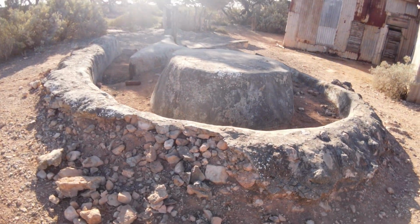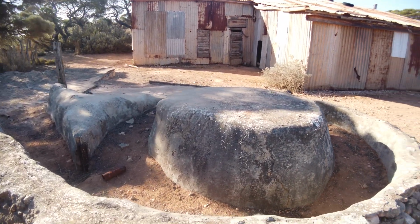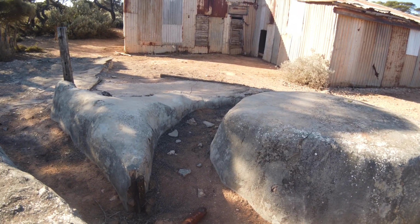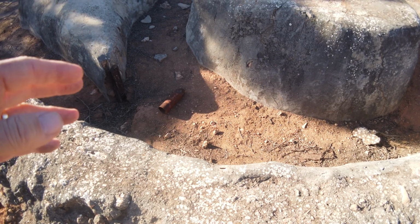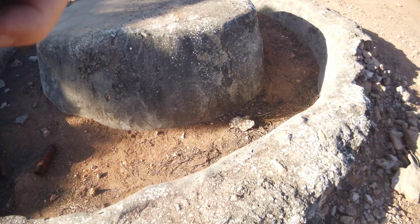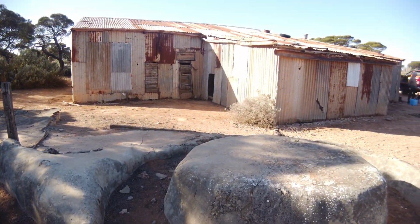I think this was the old... Oh, I don't know. Actually, I'll tell you what I think it is. Could be where they used to dip the sheep. They'd fill that up with stuff to treat the sheep's feet and bits and bobs. And they'd walk them around and they'd pop out the other side and go back.